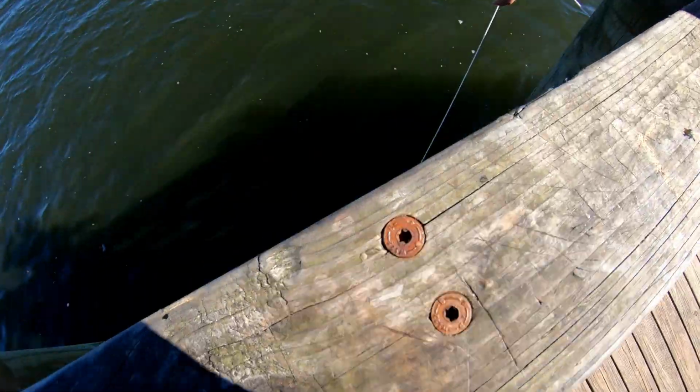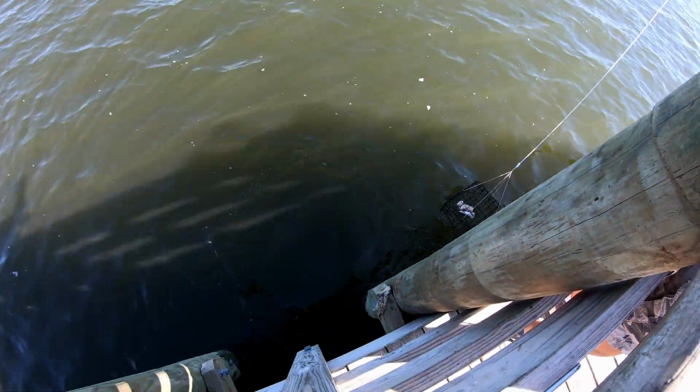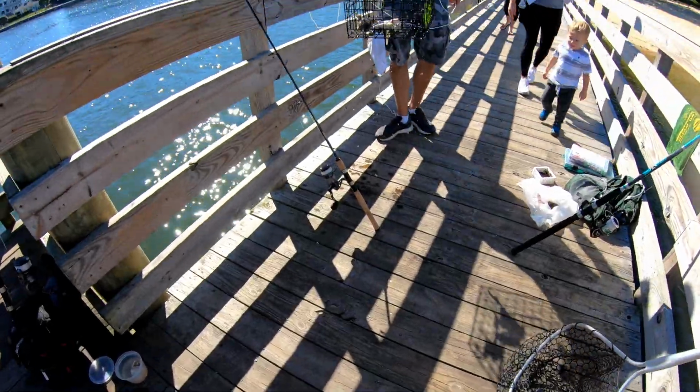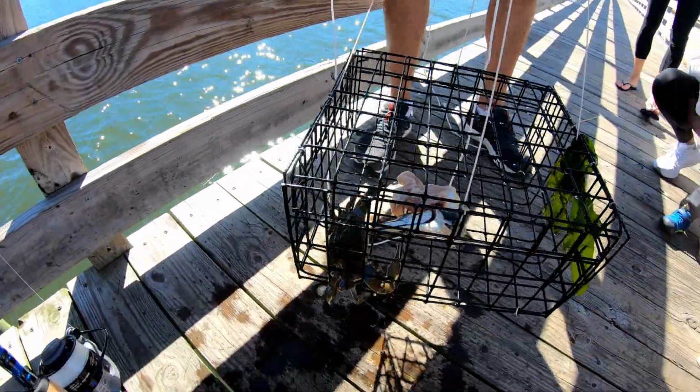First time checking the pot and nothing. Well, you got some chicken in there? Yep, chicken. And a fish head. That's a keeper. Oh, nice. That's a keeper. Watch your fingers.